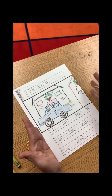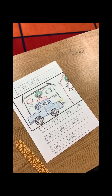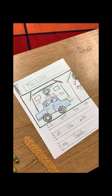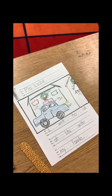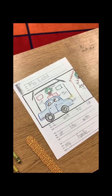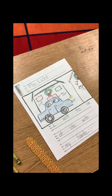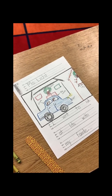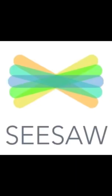When you're all finished, we want to see your writing. You can take a picture of it and upload it to Seesaw, or you can take a video of yourself reading your sentence. If you'd like an adult to look at it before you upload it, that might be a good way to make sure you have done all the things that good writers do. Can't wait to see your writing, kindergartners. Take a picture of your writing and then record your voice telling us what your sentence says.